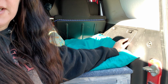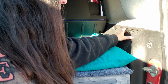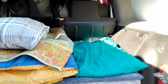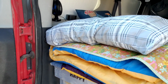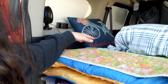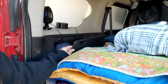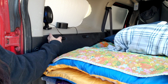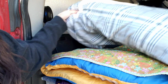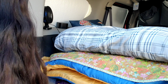We also have these little side things, and that would be where we're storing our first aid kit and some doggy supplies like tie out and things like that. And I'll turn you over here. Then on this side, we have another one of those little things, and that's where I'm keeping my little USB fan, my sound machine, and my glasses when I'm sleeping at night, and whatever else we decide to put in there. We'll go around to the side and show you some of that.